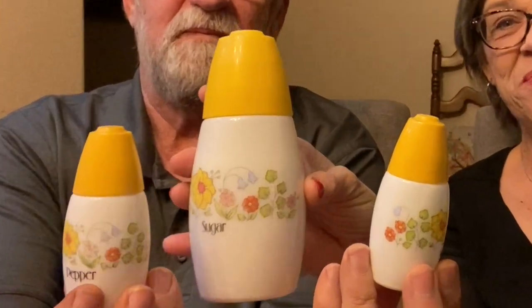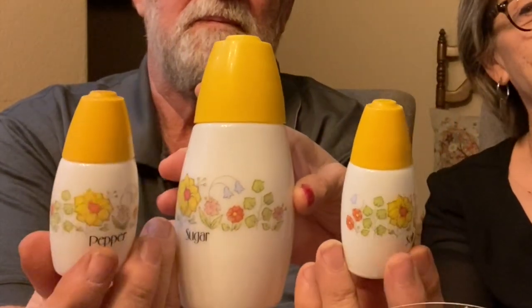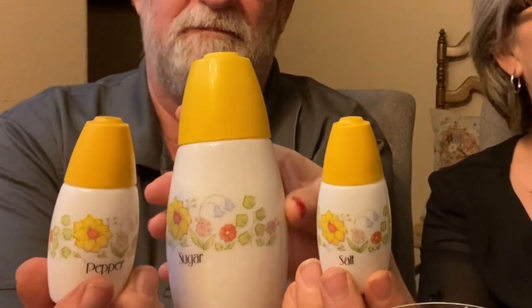Here we're going to start with something that's not real exciting, but kind of cool. And I'll let Jerri tell you all about all this stuff. Remember the 70s? Okay, here's Corel, salt and pepper, and sugar. Now, I know you've seen the salt and pepper a lot, but here's the sugar shaker as well. Three-piece set. So we are pretty excited to find this three-piece set in the yellow with the flowers. 1970s. Love it.